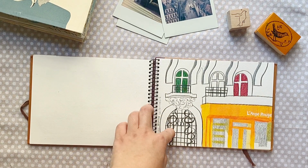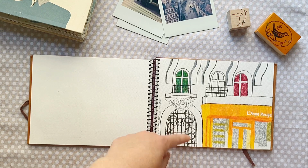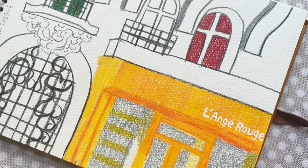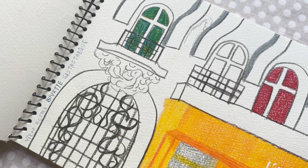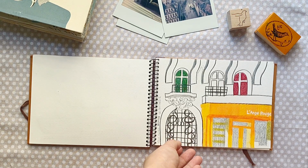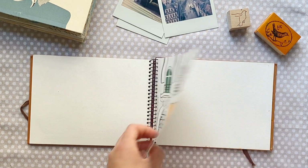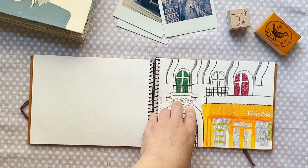And here is another drawing I did inside a restaurant looking outside. This is another example of me drawing the building across from me. I really like the details on the building. Every drawing in this sketchbook is done on location. I don't draw from pictures or memories, because I think there is something about the atmosphere you can capture during the moment. Yeah, so that's the end of this sketchbook.